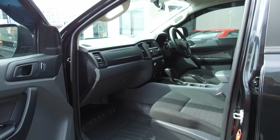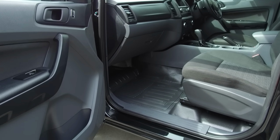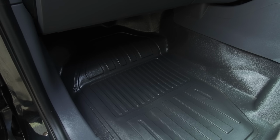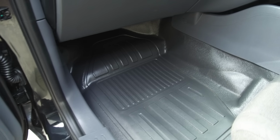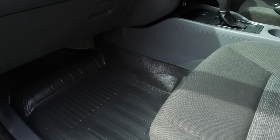Taking a look on the inside, of course we've got driver, passenger and side curtain airbags. We've got the vinyl flooring on the XLs. It's very nice and handy if you're chucking muddy boots in or anything. Don't have to worry about the carpets because there is none. So that's a nice handy feature there.